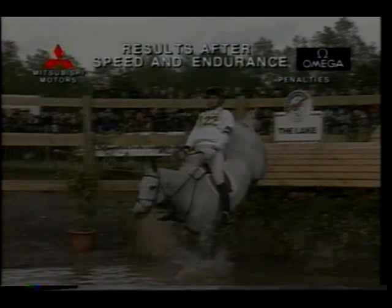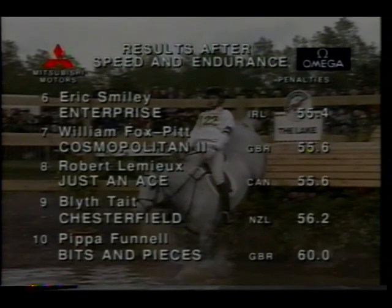Ian Stark then with the narrowest of leads, just 2.8 ahead of David O'Connor on Custom Made. Mary King there in third on Star Appeal, just one fence separating those top three. Then Andrew Hoy and Darien Powers, and Linda Algotson with time faults just moving down to fifth place. Fantastic performance though from Eric Smiley for Ireland. He's sixth. William Fox-Pitt on Cosmopolitan pretty close on 55.6. Those faults on the steeplechase for Robert Lemieux, moving him down to eighth place. Chesterfield 9th and Pippa Funnell moving up from 24th to 10th.